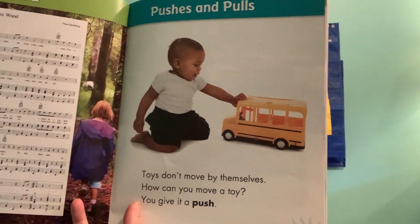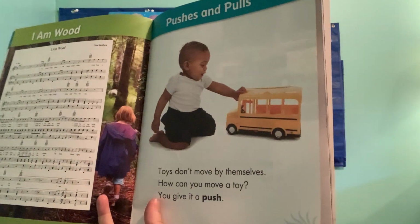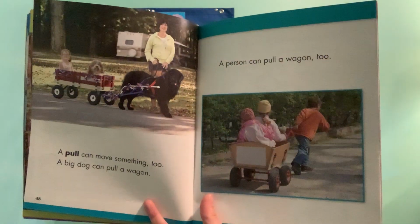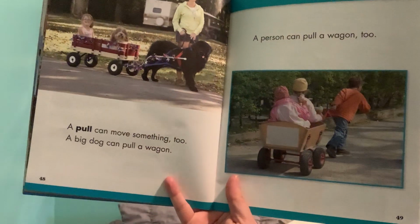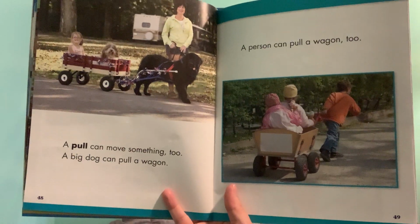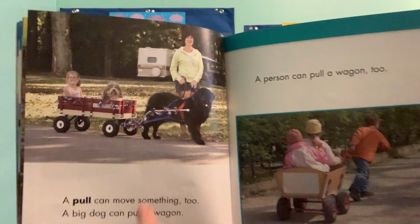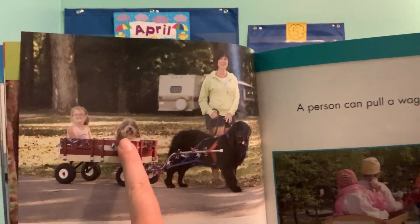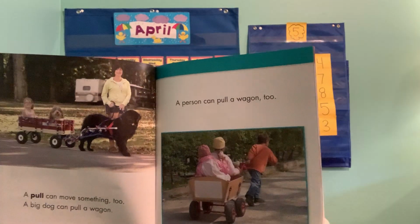Toys don't move by themselves. How can you move a toy? You can give it a push. A pull can make something move too. A big dog can pull a wagon. Guys, look how fun that looks. That dog is pulling the wagon, and the dog is pulling another dog. So funny. A person can pull a wagon too.